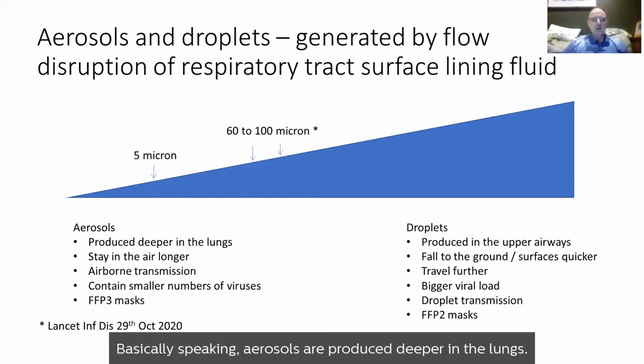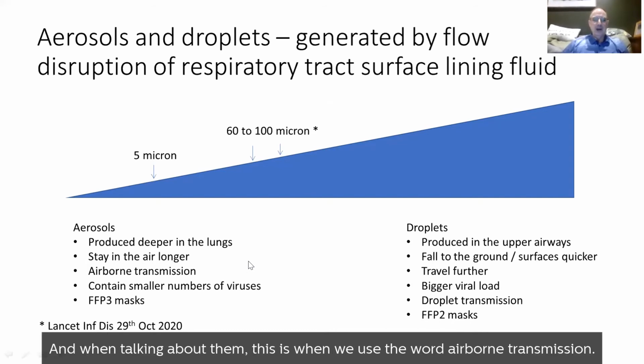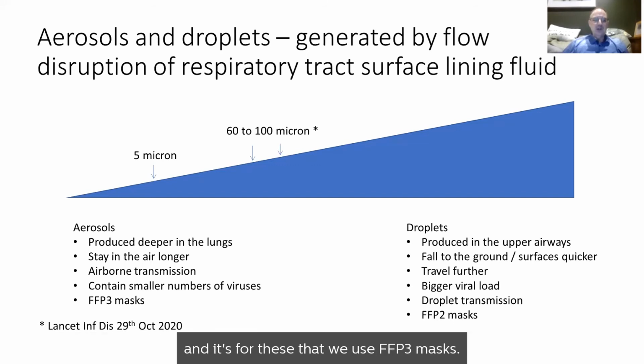Basically speaking, aerosols are produced deeper in the lungs. Because they're very small, they stay in the air longer. And when talking about them, this is when we use the term airborne transmission. Because they're small, they contain smaller numbers of viruses. It's just a simple fact of physics that they can only pack so many of a certain size in. And it's for these that we use FFP3 masks.